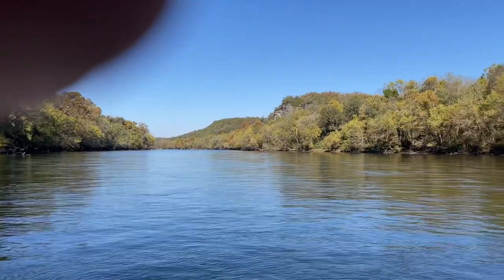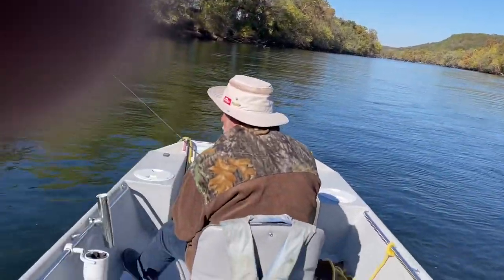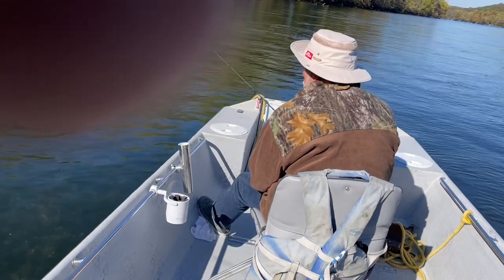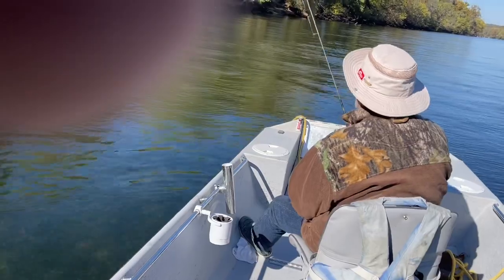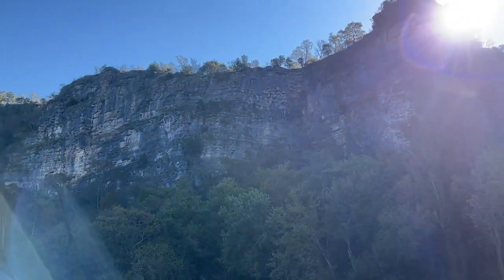Look at them rocks over on the other side over there. We drift fishing, dragging along the bottom, picking up fish every once in a while. Gary, did you get one? Even if I did, might have been a rock. Look at that bluff right up there above us.